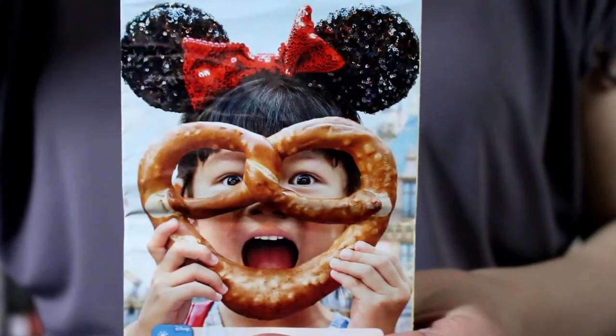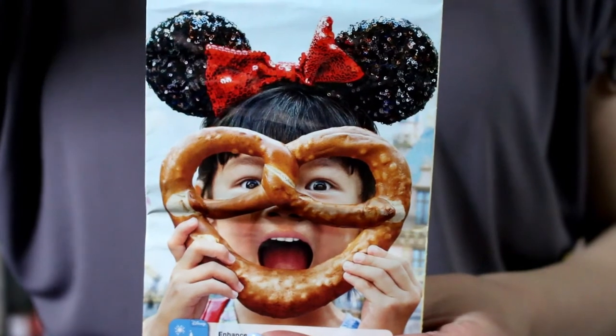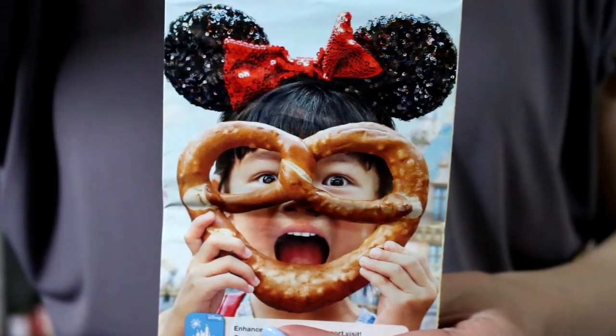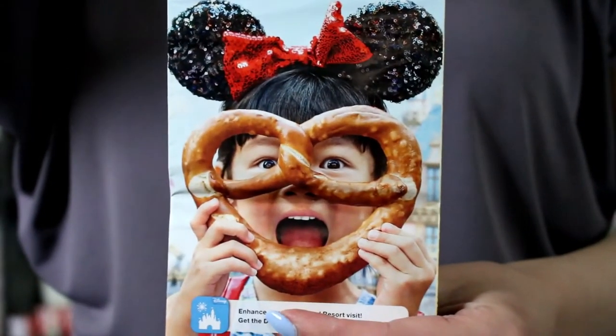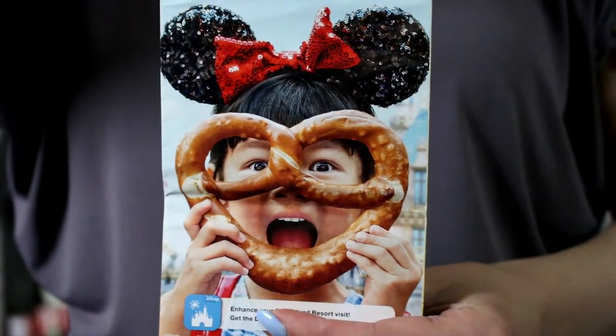She included this park map, which I find a bit disturbing. Sorry, whoever thought this was a great marketing idea. I don't have kids, so maybe if you have kids, you're like, that is darling. But I'm like, no thanks.